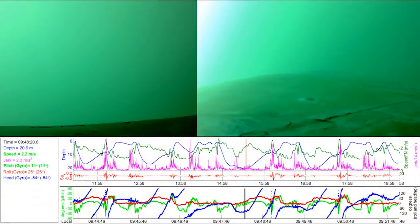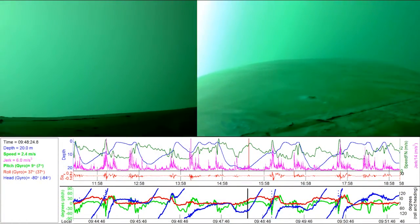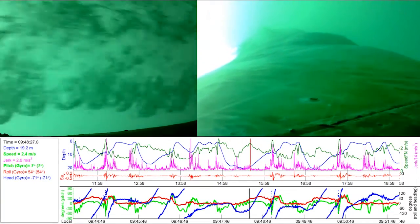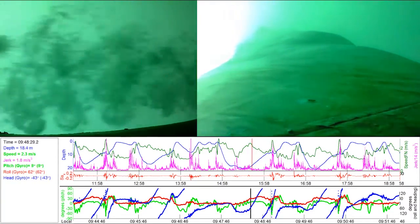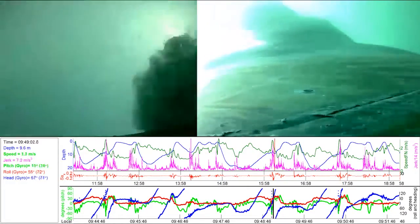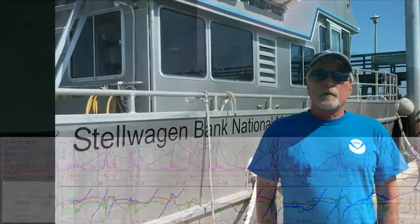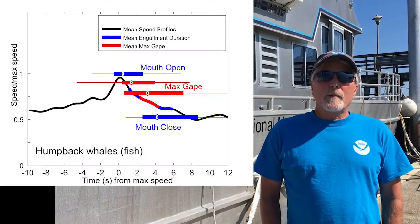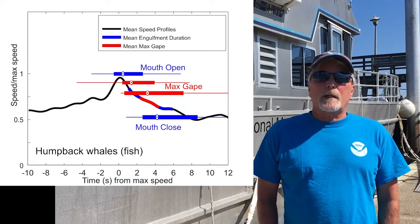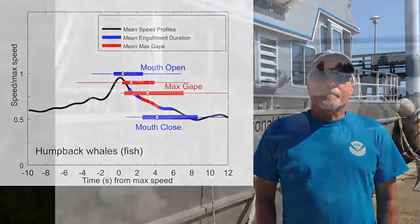Humpback whales feeding on schooling fish rely on complex prey herding techniques before a lunge. In Stellwagen Bank and a couple other places around the world, these whales make curtains of bubbles that serve to corral and concentrate sand lance before taking them full mouth. Because these whales feed on elusive prey, the timing of when they open their mouth in relation to their maximum speed is highly variable. These animals must time their lunges to match their prey movements.